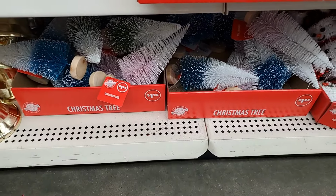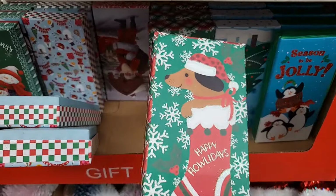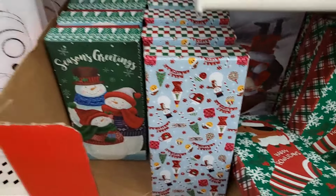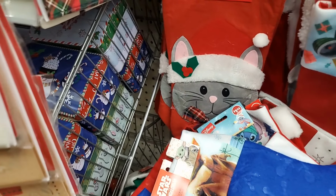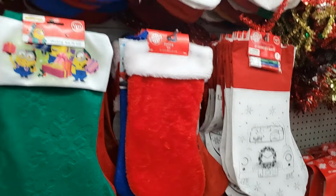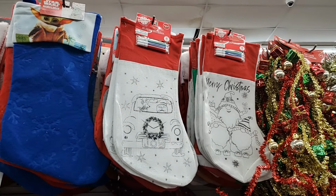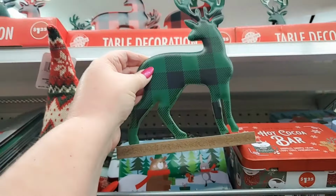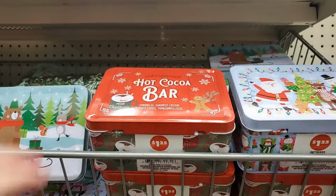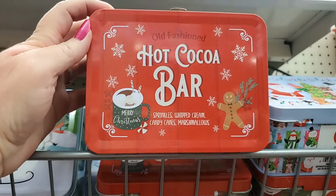Several different kinds of bottle brush trees still. These boxes are nice. All different styles. Look at the wiener dog. Cute. All different styles. It's a cute stocking with the kitty. Got minions, sequins, these, Baby Yoda, Grogu. That one's pretty. Got some you can color yourself. You have these deer table decor, green plaid and red plaid, it looks like. Different tins. That would be cute for your cocoa bar. It's got a gingerbread man on it.